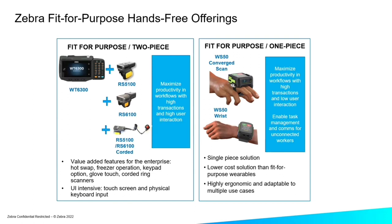On the right side, we have still a fit-for-purpose wearable, but this is a one-piece solution where the mobile computer has the scanning and data capture integrated into the one device. So you don't need a separate ring scanner to do the data collection. Everything is housed in that one core wearable device that you could have with a dedicated scan engine or with a camera and be able to use that to take a photograph or to do very light scanning.